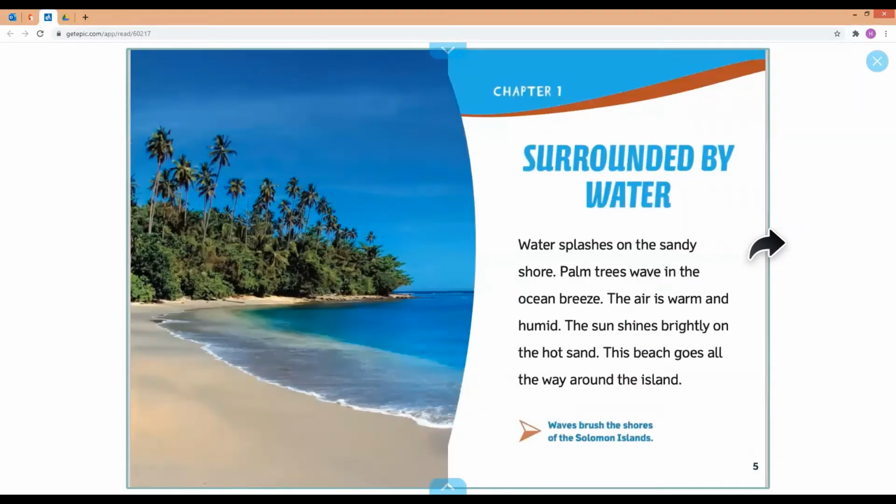Chapter 1, Surrounded by Water. Water splashes on the sandy shore. Palm trees wave in the ocean breeze. The air is warm and humid. The sun shines brightly on the hot sand. This beach goes all the way around the island. Waves brush the shores of the Solomon Islands.